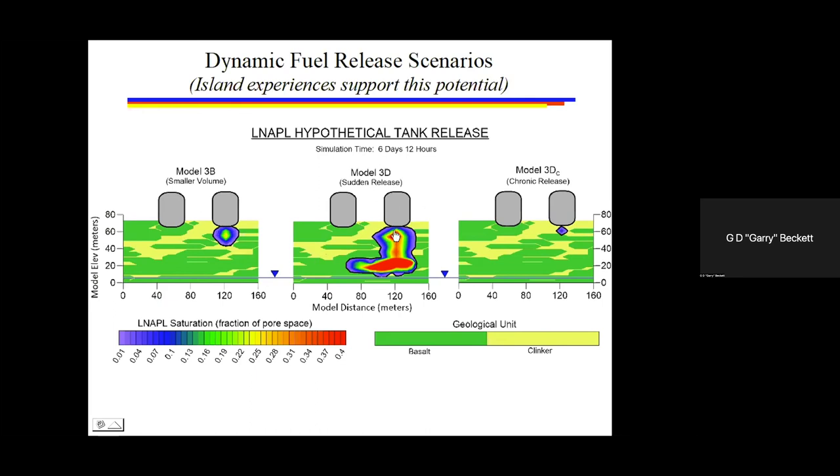Obviously, a sudden release builds up higher pressures and causes things to behave differently than chronic releases on the right or small releases on the left. As things move forward in time, you saw that I stopped it there, a dynamic model suggests that on the order of days, I think it was 7 or 10, NAPL on a sudden release had the potential to reach the water table. You'll notice as time goes on that the NAPL continues to drain from the formation at some rate based on all those different properties that we looked at earlier.